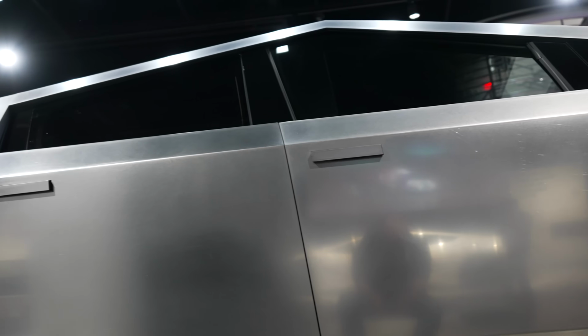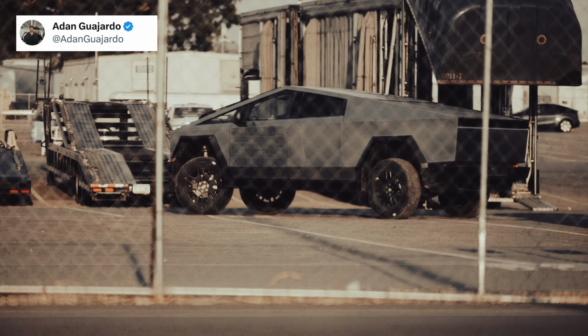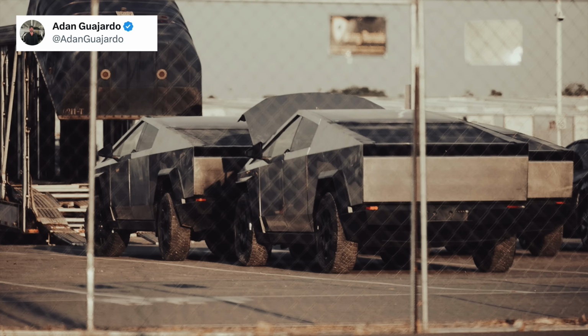Then we saw another demonstration of this truck's incredible ground clearance. We've seen the suspension raised on this truck most recently when it was hauling onto a truck. The Cybertruck in front here is visibly taller than the one behind it. Now we're seeing it in action.